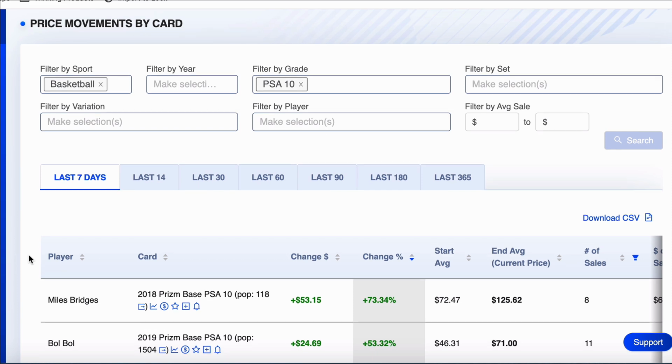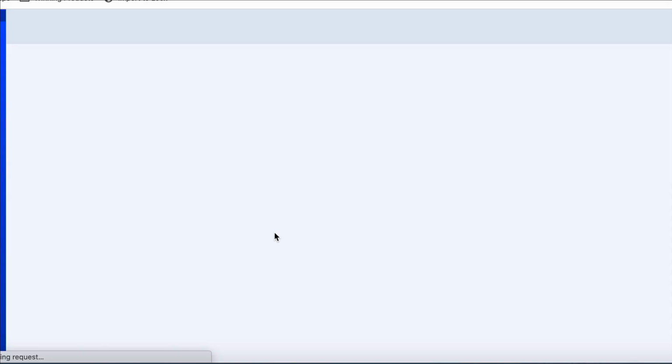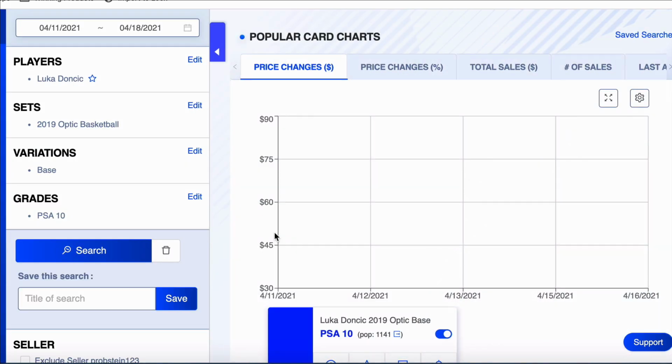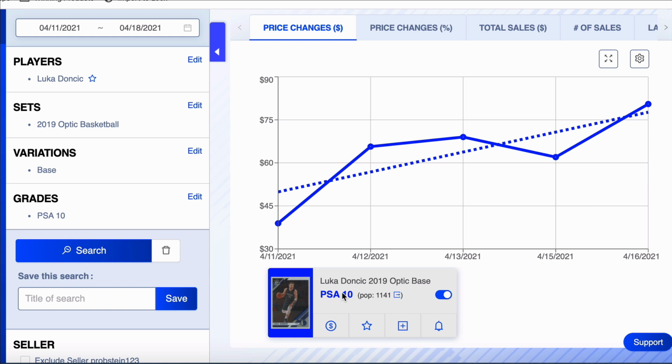Next on the list, Luka. 2019 Optic. Pop count of 1141, up 38% on the week. Let's pull up Luka's chart. This makes sense because we've been seeing his 2019 Prizm, which is his second year, pop up on these charts fairly regularly, and I've been liking it as a buy. It kind of makes sense that the Optic would be a good card too.